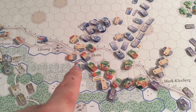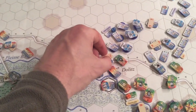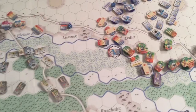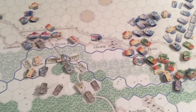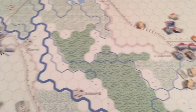The Young Guard here are tough. They've had a few unfortunate rolls. This unit here particularly, he's a 10 morale guy, and I don't think he even took a hit, but he managed to fail a morale. So that must have rolled 11 or 12. I can't quite remember. They're all quite fatigued as well, so maybe that's what helped that one go down. And that's where we are.